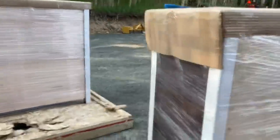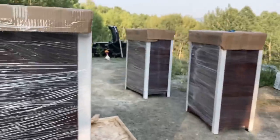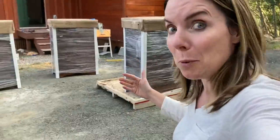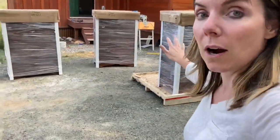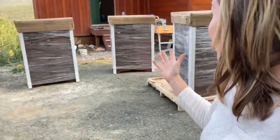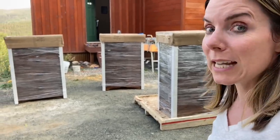Okay, look what has arrived. So, yeah, this is a nice little pick-me-up, getting our furniture delivered for our closet. I think it was 7 months ago, we ordered this furniture back in February, and this is for our closet, custom rustic wood furniture made in the USA. It's taken a long time to get here, but finally we have our main pieces for our closet. So now the challenge is getting them inside.